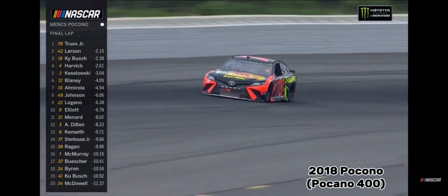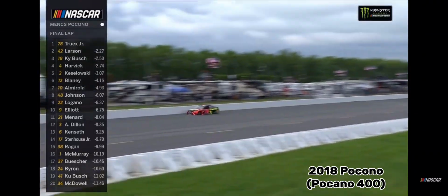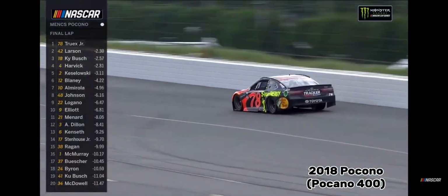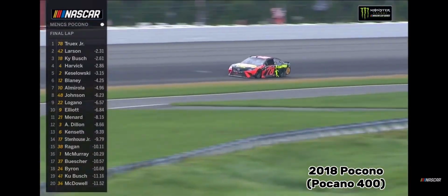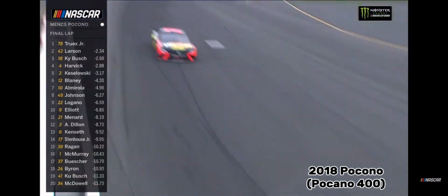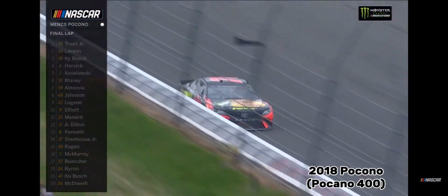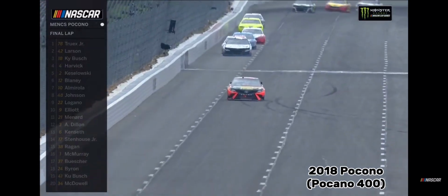Look at Logano. He hadn't been in a hunt all day. Yeah, he was a lap down at one time. Great fight. That's why they're up so high in the points. They're so good at fighting their way back to a good finish. The tri-cornered racetrack has now given us a tri-cornered battle for the championship. Defending series champ Martin Truex Jr. wins the Pocono 400.